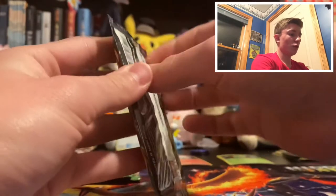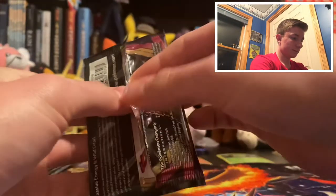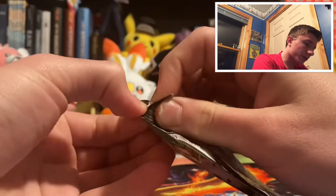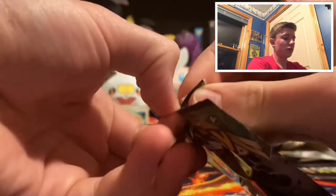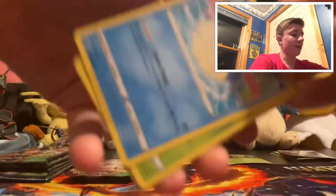Alright, the Scorbunny pack. Alright, let's see if we can skin this one. Probably not going to be able to. I don't even know how to do that. The pack opening I did, I think it was like two or three episodes ago. Nope. I skinned Darkness Ablaze packs, and I didn't even know how I did it because I cannot skin a pack for the life of me.